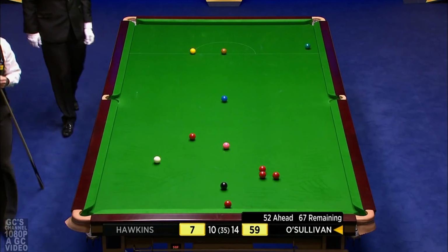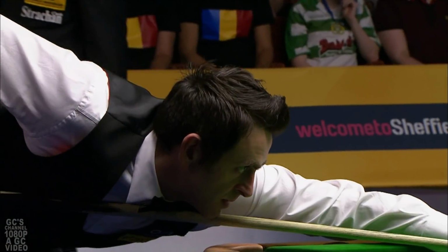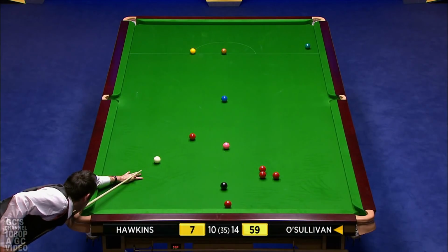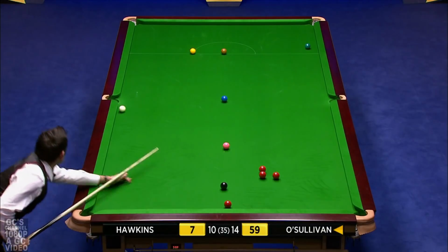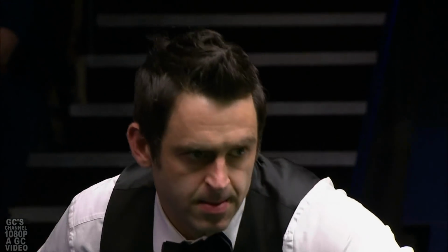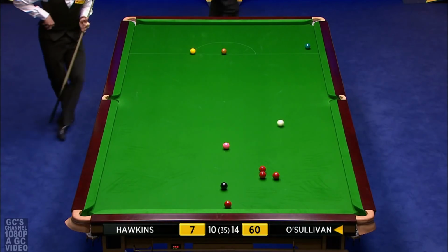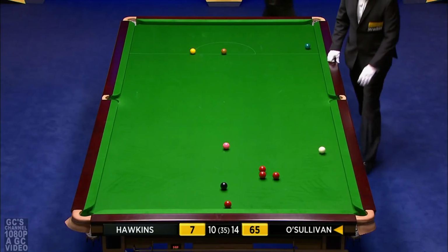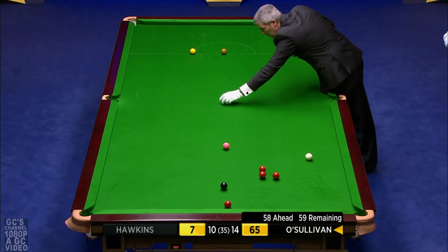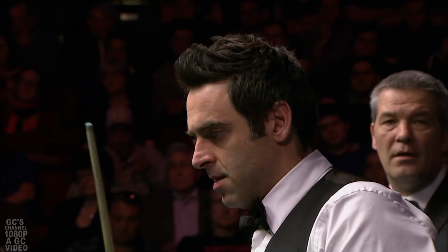He's going to need one more red to make absolutely certain of this final frame of this session. And the red above the two is available. So it's going to be 15-10, but I'll tell you what, it's far from finished. Barry Hawkins will have something to say this evening, you would feel.